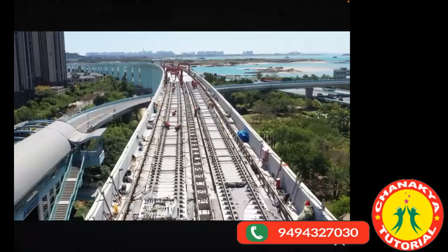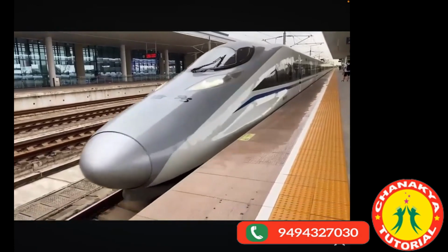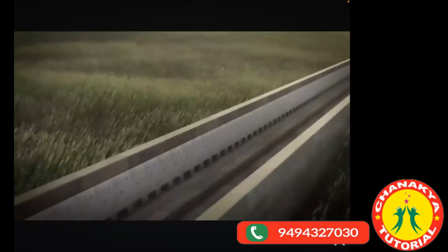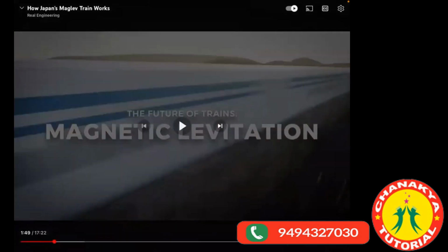Why is this gap so large? Let's delve deeper into how maglev trains work and explore the reasons behind their restricted deployment. So the future of trains, magnetic levitation. It means the future of trains, maglev.